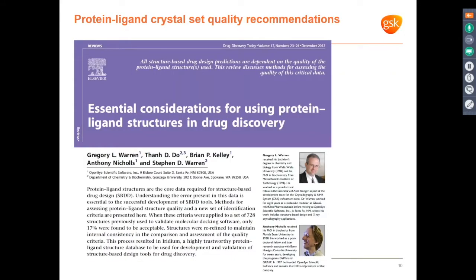And I want to really call this out here, this particular paper, because Greg did a lot of work. And if you haven't read this paper, you need to read this paper. And there's a lot of grad students here. Read this paper. So what he did was go through, I think, a few popular data sets that were used for docking and scoring up to 2011, and he actually looked at every single one of them.